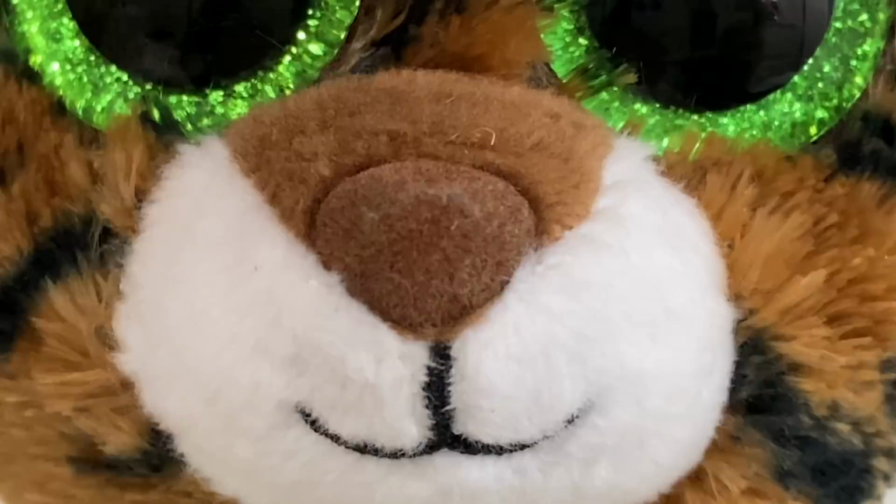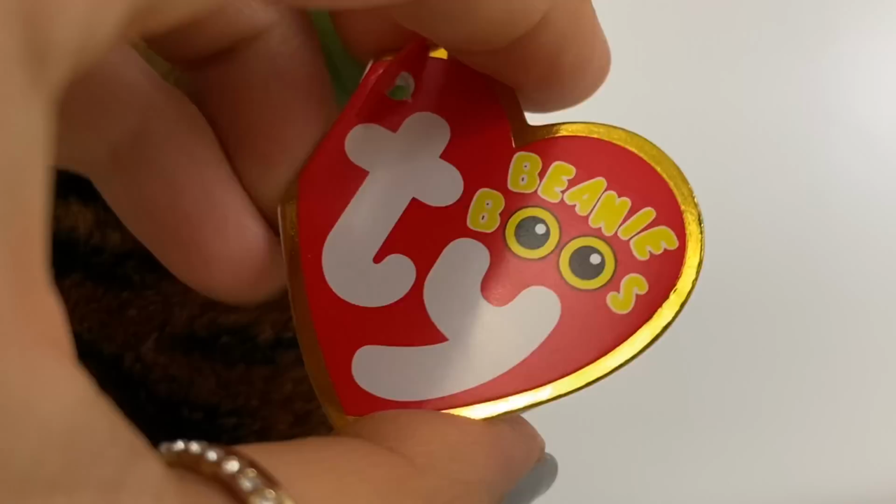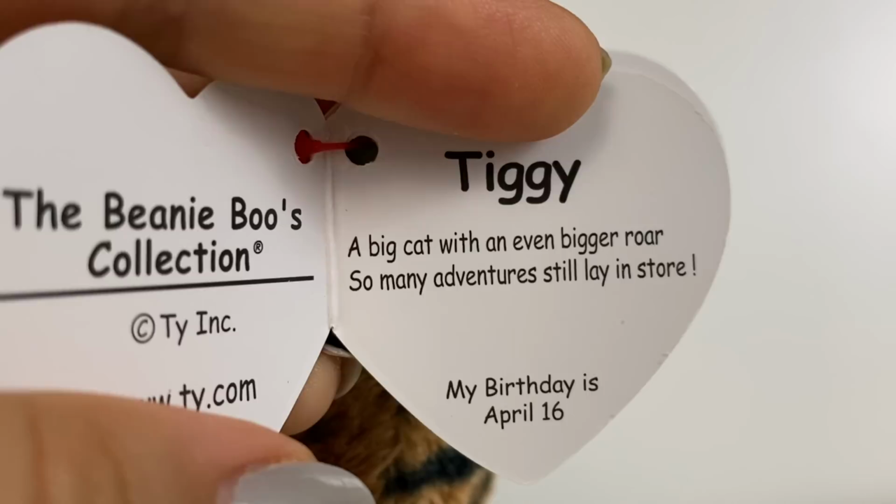A lot of the older Beanie Boos have fuzzy noses, and for a while Ty stopped doing it, but I'm glad that this Beanie Boo has a fuzzy nose. And the bottom of his paws are dark brown, and they are so soft! Overall, this is a pretty cool looking Beanie Boo, and I really hope that Ty makes a white tiger soon. Anyways, Tiggy's tag says, a big cat with an even bigger roar, so many adventures still lay in store. My birthday is April 16th.